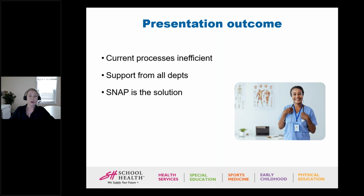Her next steps were to work with finance to show the cost associated with nurse turnover, as well as the cost to hire additional staff should they continue with the current inefficient processes.